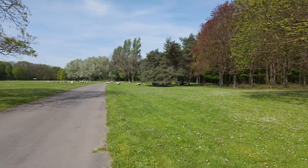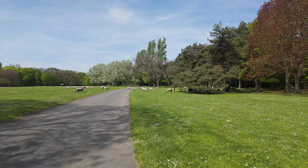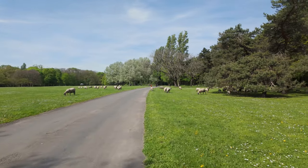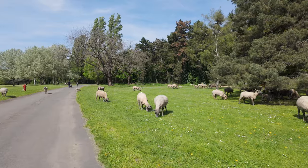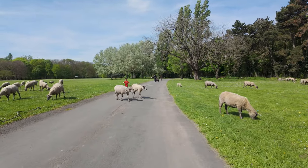Oh my God, I don't believe this. There are like 40 or 50 sheep in the park eating all the grass. What a good idea. And look how many there are. I don't know if they're lambs or sheep. They just look like they were sheared. You can still see the lines on them. But oh my gosh, look at them. They're so cute.